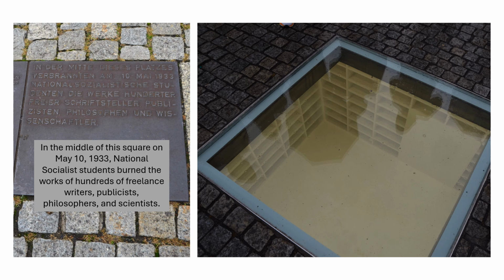But the centerpiece of the plaza is a glass window in the pavement, a room of empty bookshelves. This book-burning memorial commemorates the notorious event where staff and students from the university built a bonfire, and into the flames they threw 20,000 newly forbidden books. Overseeing it all was the Nazi propaganda leader, Joseph Goebbels.